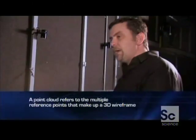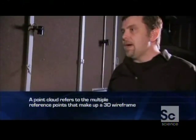The magic of this software, though, it allows you to take that point cloud and then polygonize it so that you have what's really a solid object. Polygonize? No, it's not a cult. It just means the point cloud is converted into lots and lots of tiny digital 3D shapes.